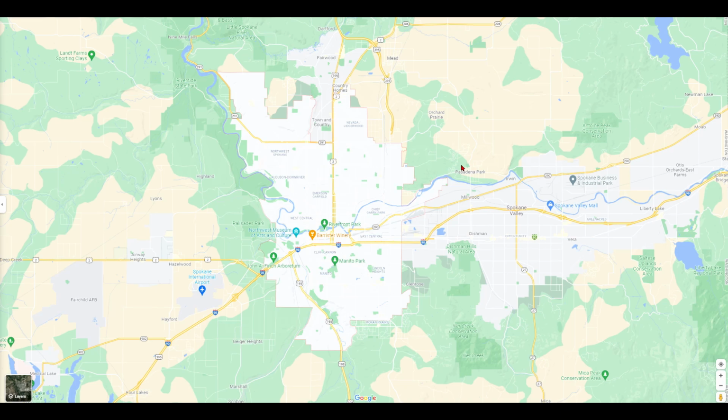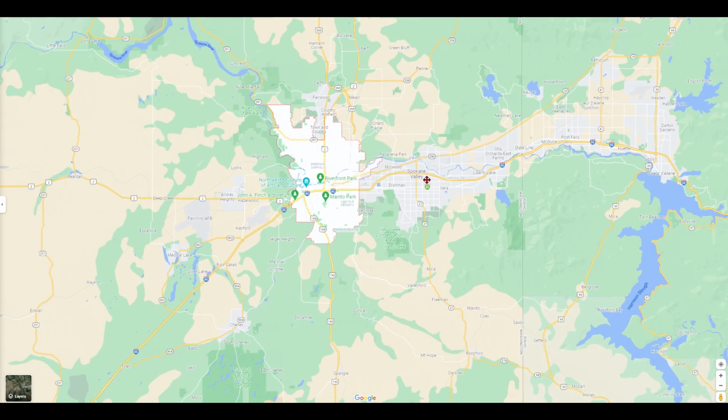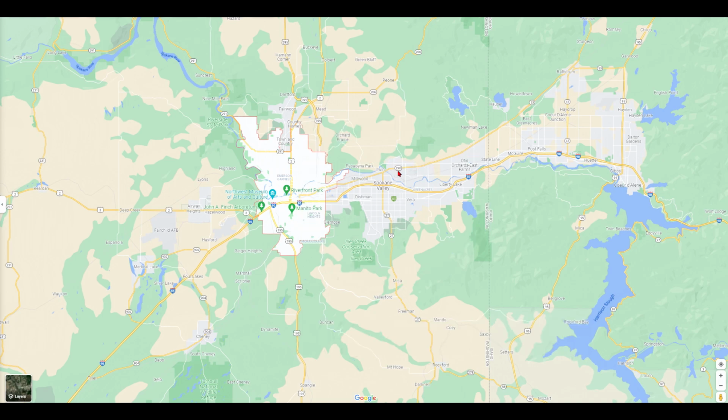Here is Spokane on Google Maps. You can't quite see if I pull back a little bit. See this red line around? Here's the city boundary as it winds around here. Spokane Valley to the east over here is a separate city. It's not Spokane. It's Spokane Valley, separate city, separate police, separate everything.